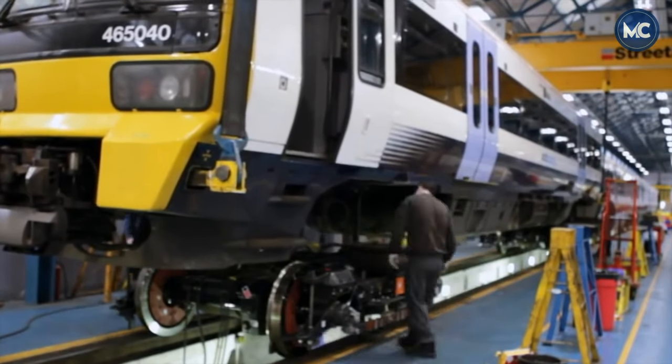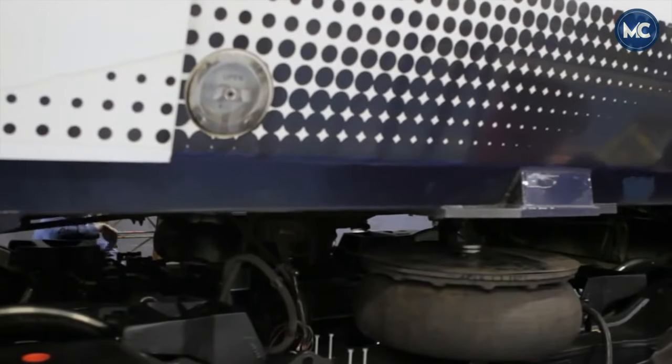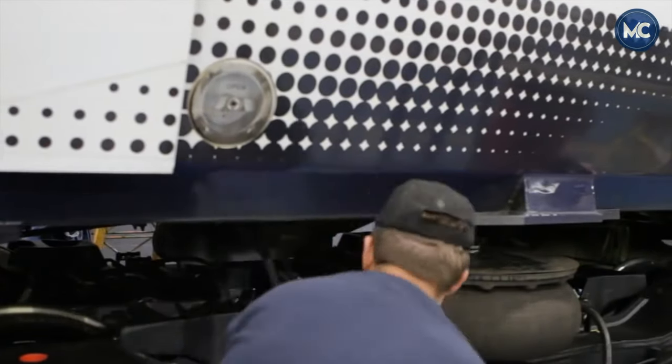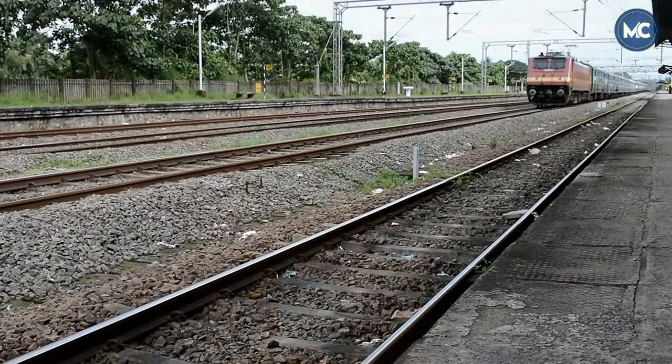In passenger trains, the bogie is designed not only for safety but also to enhance comfort. That's why the bogie for passenger trains consists of two springs that can absorb low vibrations and shocks, making them almost imperceptible inside the passenger compartment.